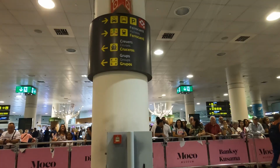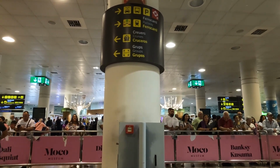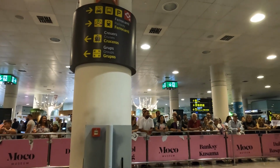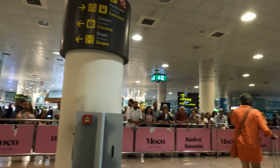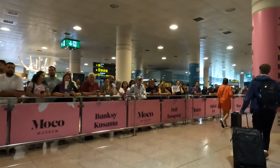You can see all the people waiting there. Now if you're being picked up, that's where people are going to wait for you. You're going to come out, hopefully you see a sign or you see some loved ones waiting for you. We have no loved ones, but we're going to go out and we will take you to the actual sign where all the options are about how you can proceed to get downtown.